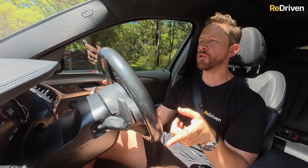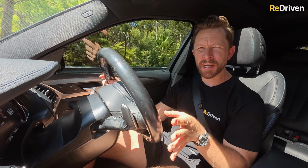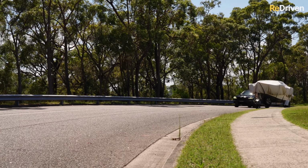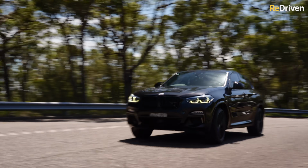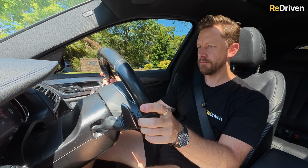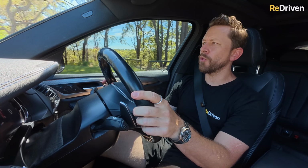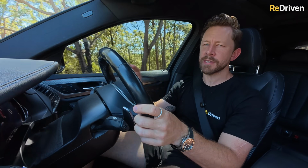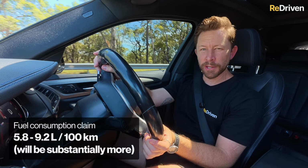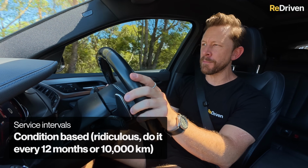Well, the first one we came across came from owners of M40i's. Some of them claim that the brakes can be really hard to modulate, not in terms of stopping power, but just in terms of coming to a smooth stop. Now, I don't want to judge anyone's driving abilities, but in this one, that's relatively smooth. For many owners, they're not real happy about the fuel consumption figures. Take the M40i, for example. Around town, they're reporting 14 to 15 litres per 100 kilometres. Even this actual car is getting about 14.4.